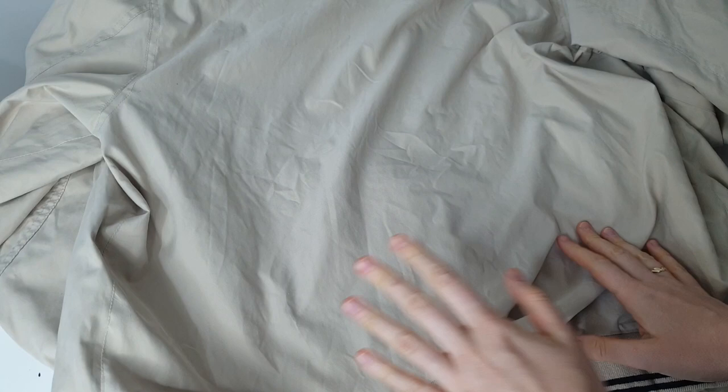And I'm gonna create a design in my favorite style, which is chaotic style. I'm gonna create chaos on this jacket. Many, many different images. I'm gonna write some things.